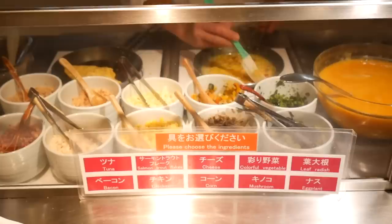Hotel buffet breakfast is included every day, so you can enjoy a variety of different foods in the morning.